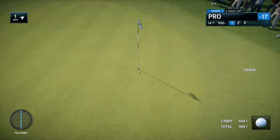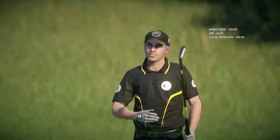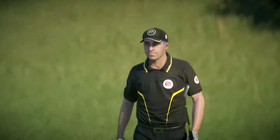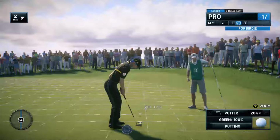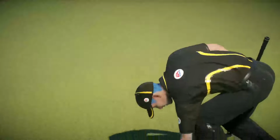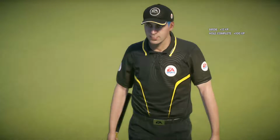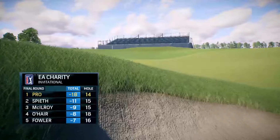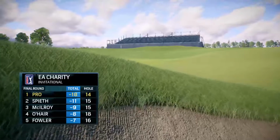I mean, that's how the game is played, right there. He's just making it look so easy. That birdie coming up, formality. Birdie putt coming up. Had a par on this hole yesterday. Everybody loves him. Birdie on the card.